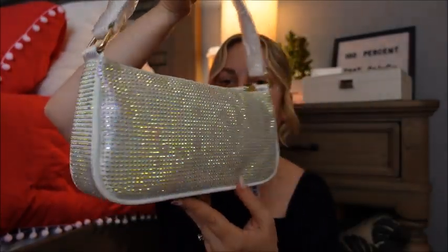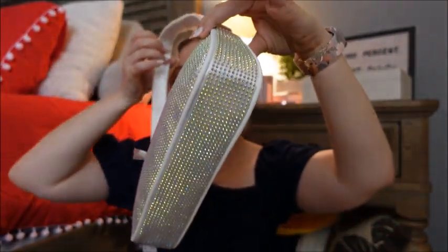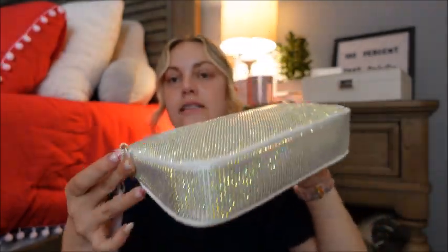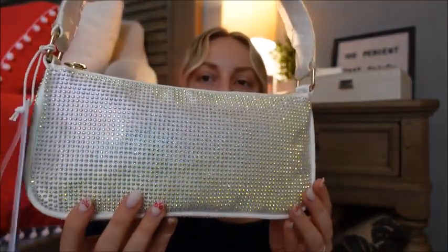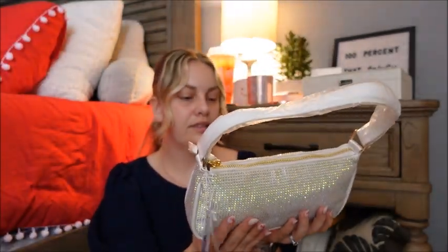The fanny pack is just on the front, as well as you can see all along the sides. I mean, this thing is completely covered in crystals. Wow, wow, wow. This thing is beautiful.